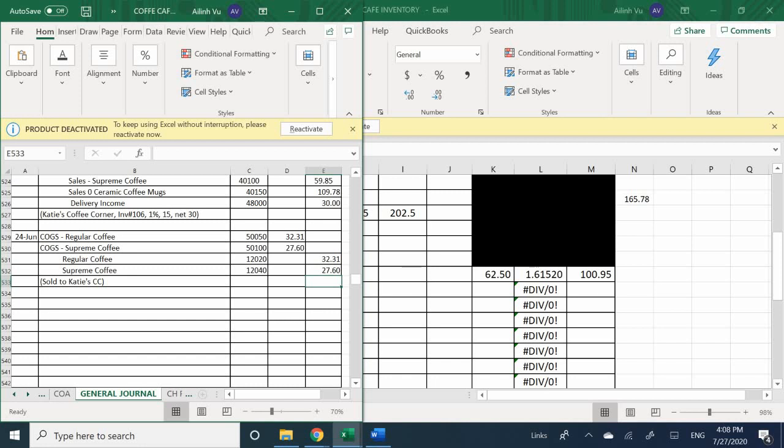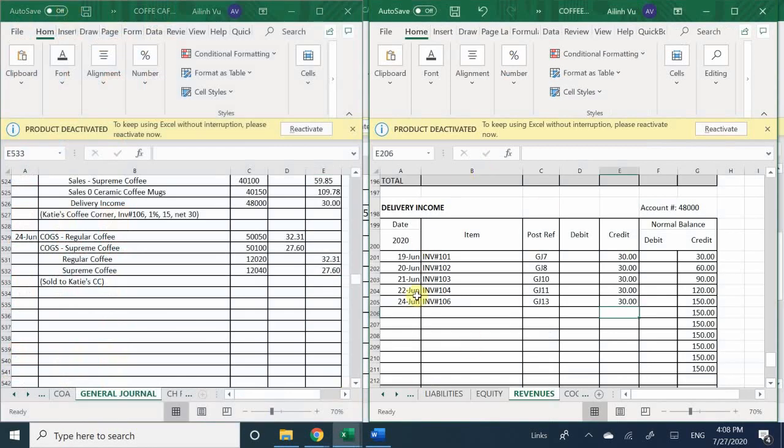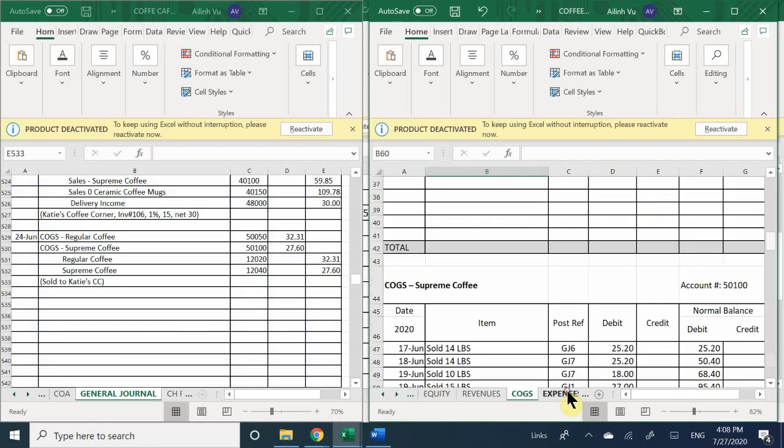Those are both on the debit side, and we want to transfer them over to the credit side. Yes. And the description: delivery to Katie's Corner. Okay.